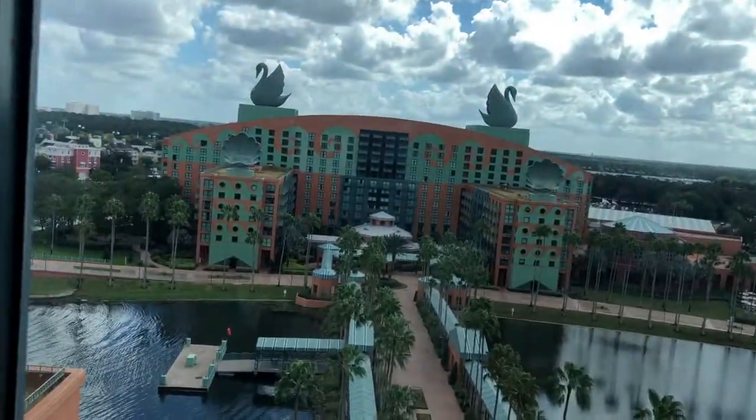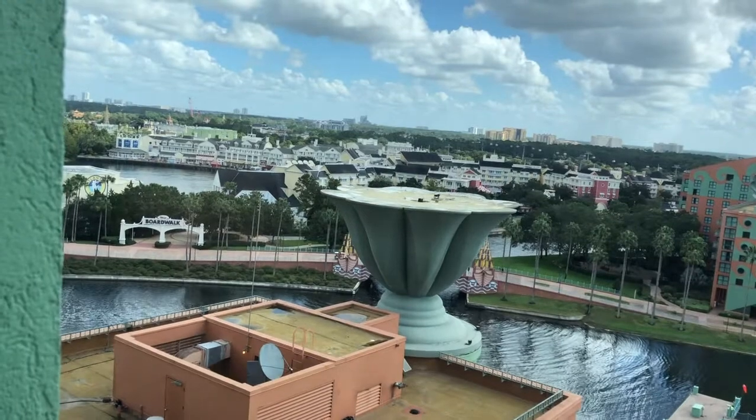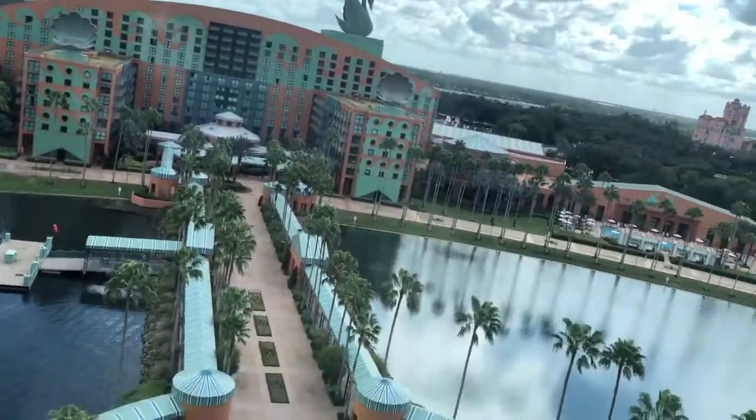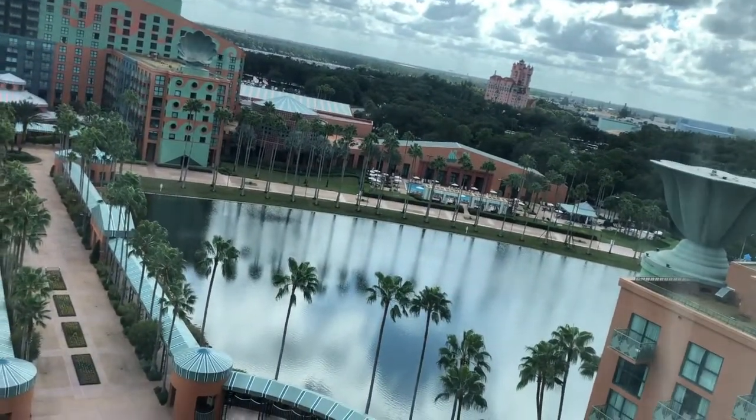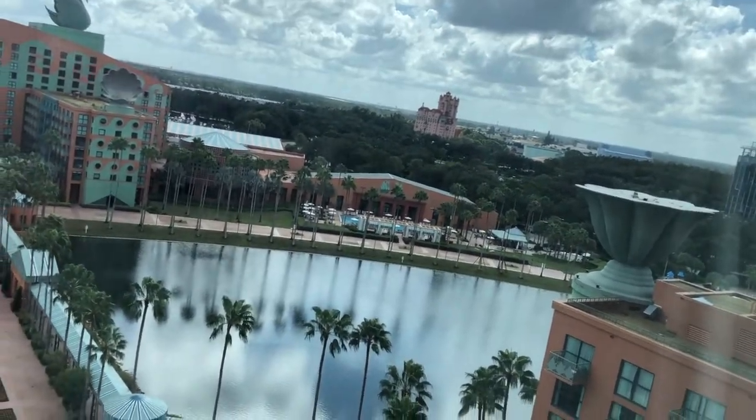Oh my gosh, this is the Swan and the boardwalk. Oh my gosh. Oh, this is gorgeous, guys. Oh, I could do this 24/7. And Tower of Terror from our room. Look at the sky. You can see Avatar. Hello, friends.